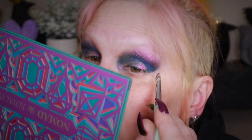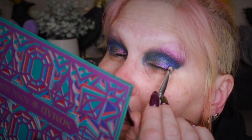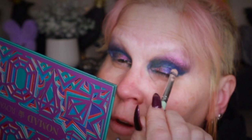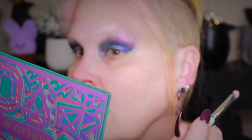This look is probably going to call for really big lashes because it's very dark and very rich and very jewel toned. And I think if I don't do my big lashes, it's gonna look strange. This is definitely for me a nighttime going out kind of look. You know what? Let's just go all out.